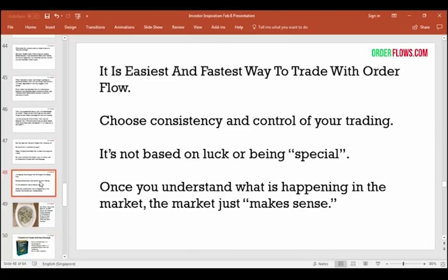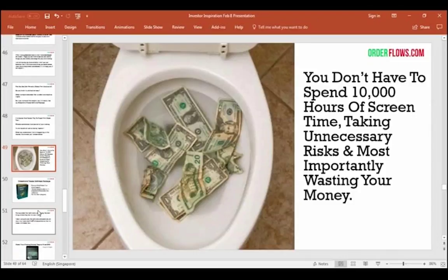I don't believe that you could be walking around lucky and everything you do touches the gold. But there may be times where it seems like you can't do anything wrong. Once you understand what's happening in the market, it just makes sense. You just understand it. And again, you don't have to spend 10,000 hours of screen time trying to learn how to trade, taking unnecessary risks and, most importantly, wasting your money on shiny objects, right? You should be learning how to trade and trading properly.